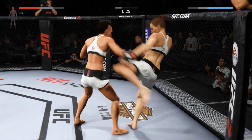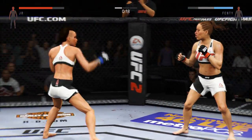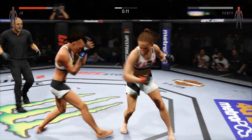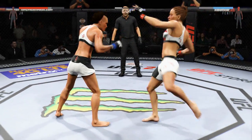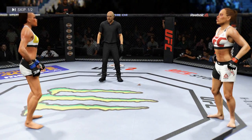Nice job with the roundhouse. That's a good straight left. Keep him busy. Nice block of that headshot. Great jab by Super. Just missed with the big left hand. And that'll be the end of round number one.